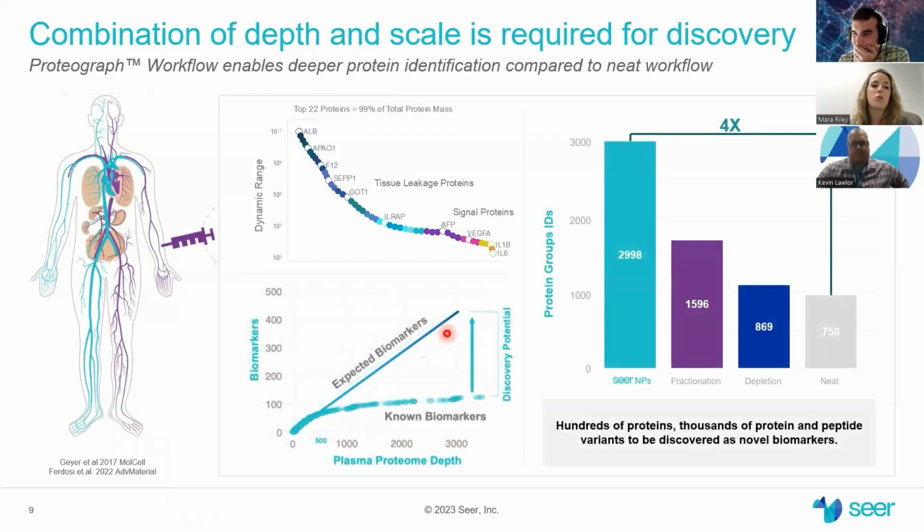So we created the Proteograph product suite. It's our technology platform that we just broadly released January of 2022. And with our current iteration of our product, we enable you to see about 4 times more peptides and proteins in plasma with unbiased mass spec at scale. So let's get into a little bit more about how we do this.